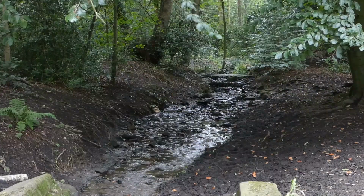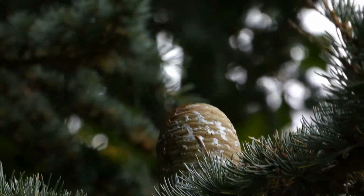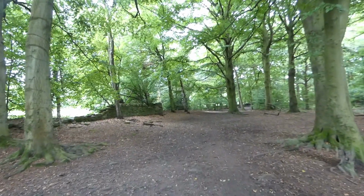This was a family walk with my wife and children, in which I just happened to bring my camera to film what we saw. The walk took place at Roundhay Park in the city of Leeds.